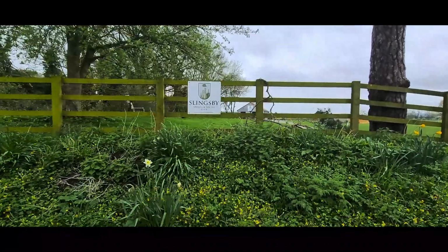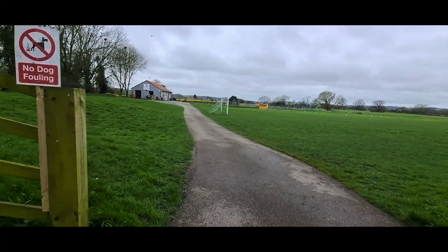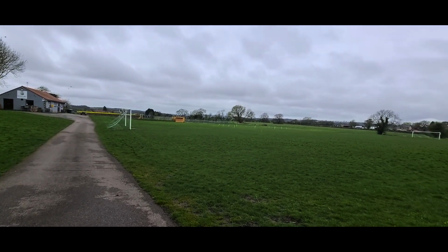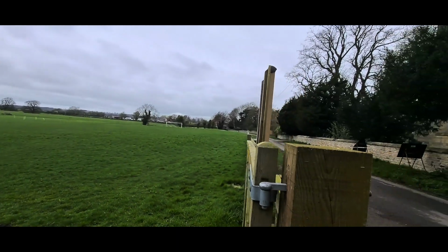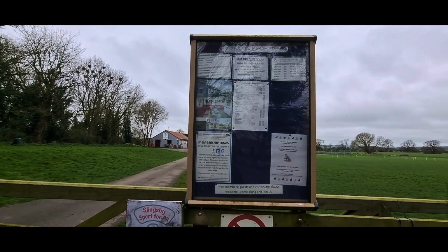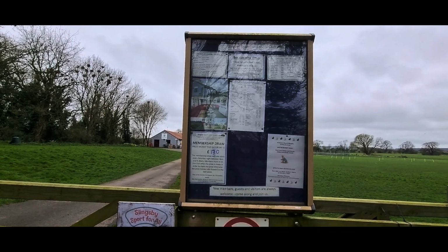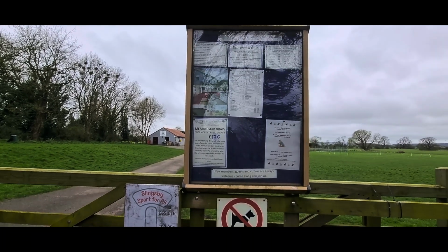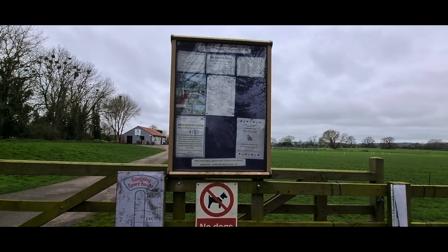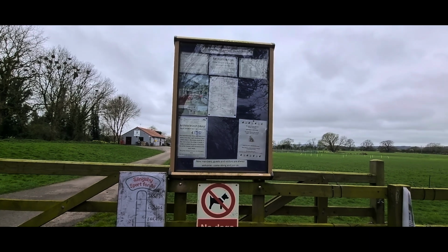And this is Slingsby Sports and Social Club. Football field, cricket pitch in the middle, and it's got some courts over there, tennis courts. Information board. It says on there the bar opening times are Friday, Saturday and Sunday evenings from 8 PM. But as I say, they've got a Facebook page which has got more up-to-date information. And everybody is welcome. If you're staying on the campsite and it's open, why not pop down, have a drink, and I'm sure you'll be made very welcome.